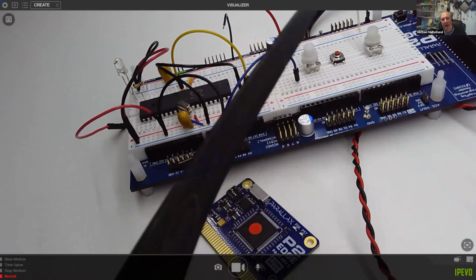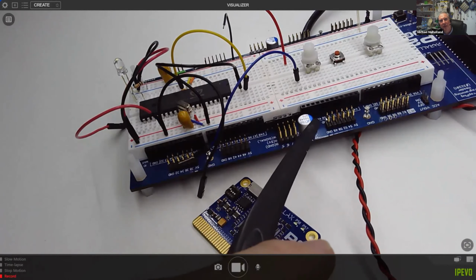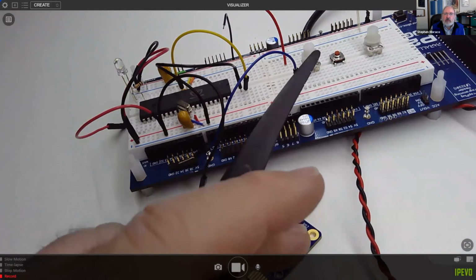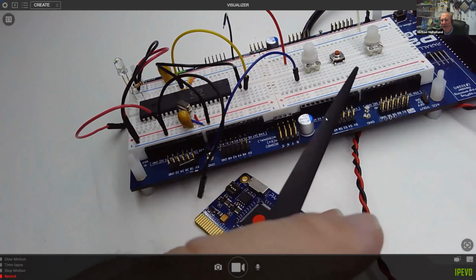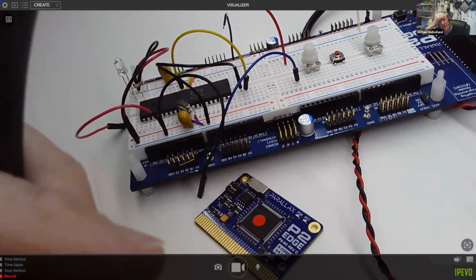I actually can't remember now. I kind of feel like we made it fit, but if we didn't, then this will be the header that you won't be able to plug it into because of that capacitor. Okay, the same for the opposite side of the board as well. Yeah. I just have a feeling that we made it fit in the end. But it was so long ago.